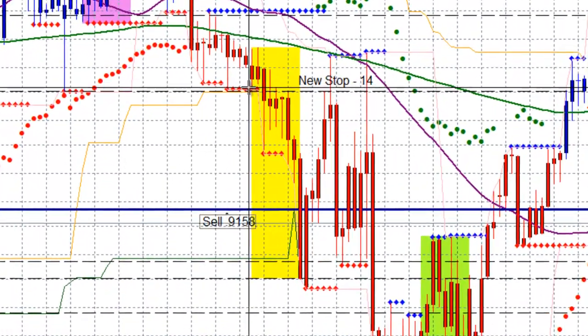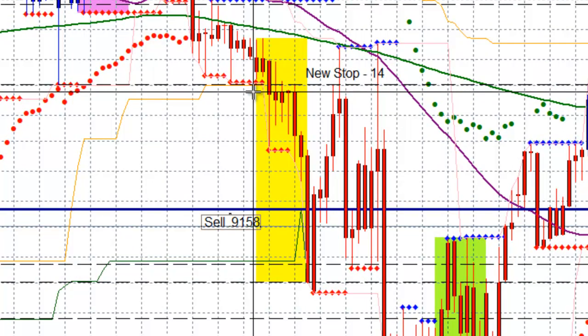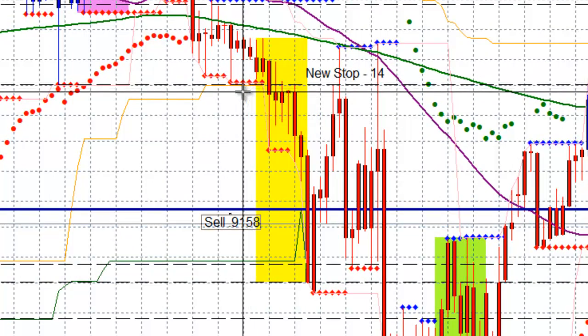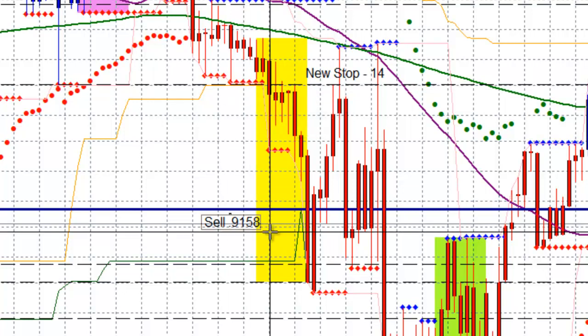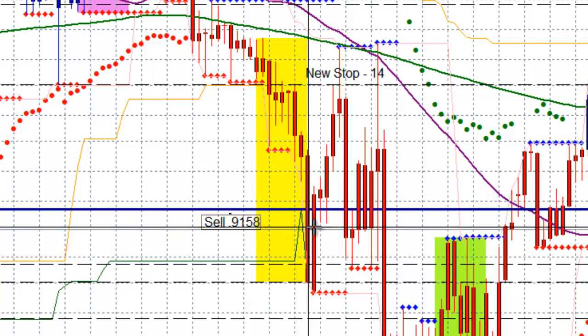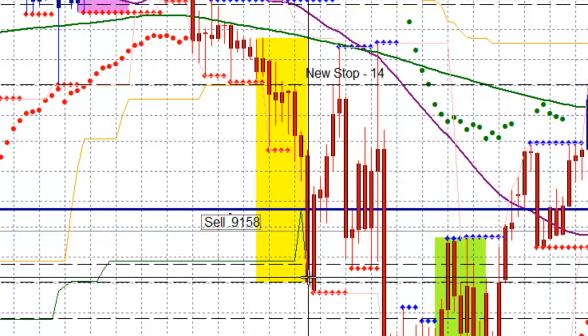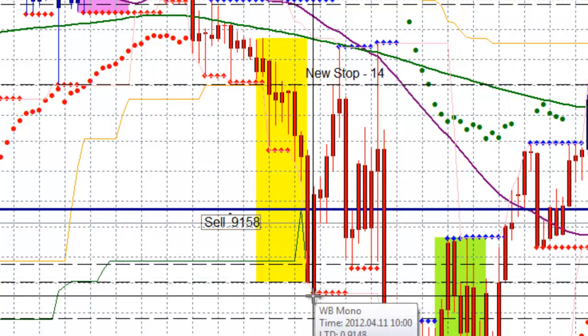You can see that the box formed again in Frankfurt. The optimal entry would have been here at the break of that swing low, at the break of that support, 91.70. I did not take that. Instead, we took it at 91.58 here. And you can see that this trade, we took it also during the Frankfurt session. We got down to +8. I think normally my targets are +15, but I made it +10.